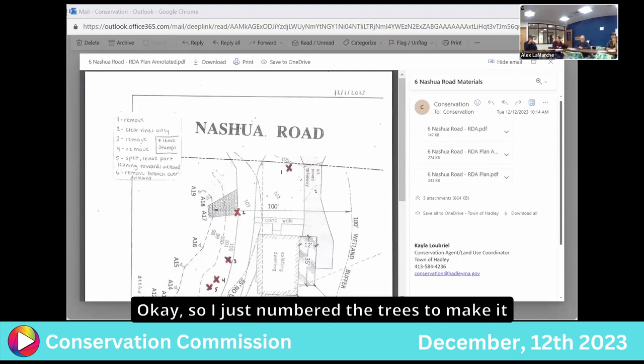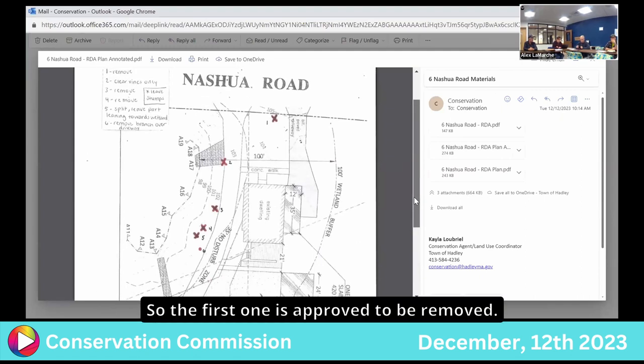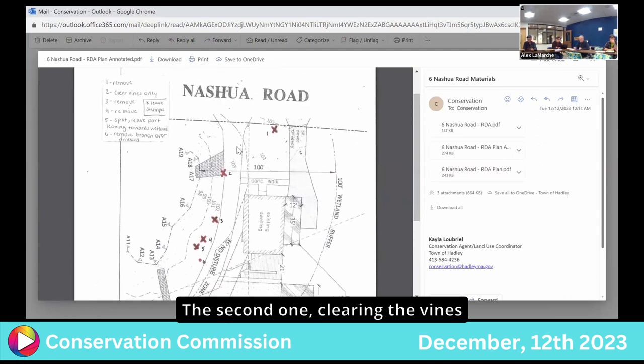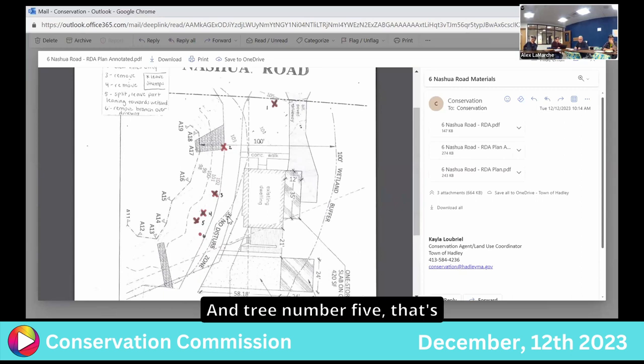So I just numbered the trees to make it easier to refer to each one. So the first one is approved to be removed. The second one, clearing the vines is the only thing that's approved. So leave the second tree. Tree number 3 is okay to be removed. Tree number 4 is okay to be removed. And tree number 5, that's the one that kind of is split.